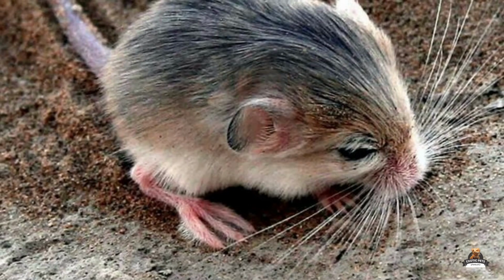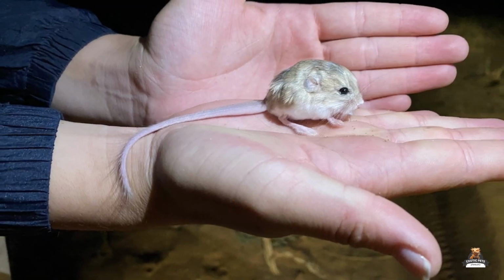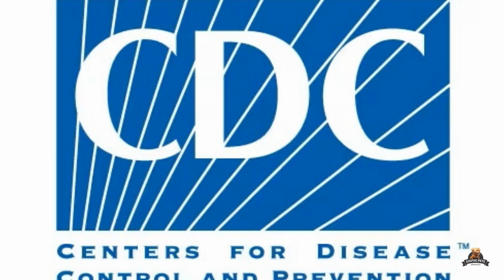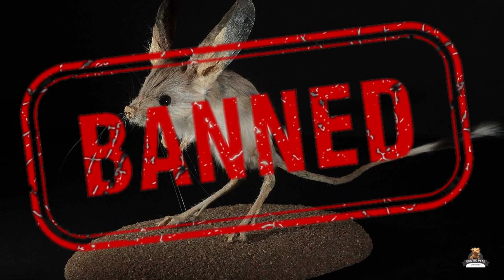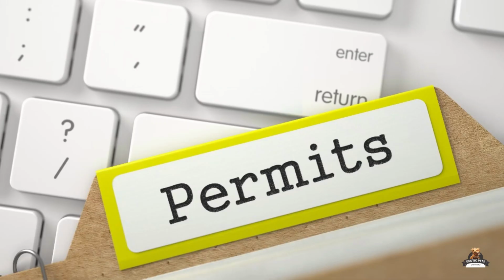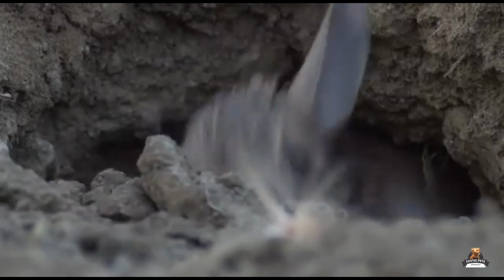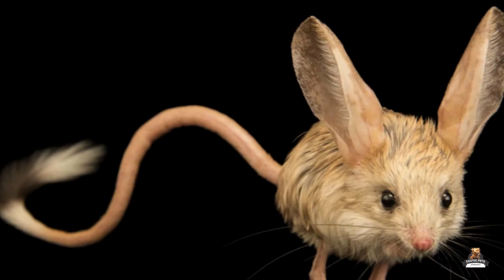Unfortunately, these adorable jumpers are practically impossible to find as pets in the United States. Here's the story. Back in 2003, there was a monkeypox outbreak linked to African rodents. As a precaution, the CDC banned the import of all African rodents, jerboas included. Even jerboas born outside of Africa needed a special permit, only granted for zoos or research facilities. By the time the ban eased up in 2008, it was too late. The jerboas already in the U.S. hadn't bred in sufficient numbers to keep the population going.